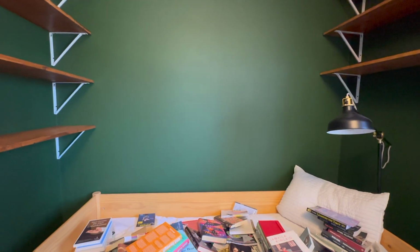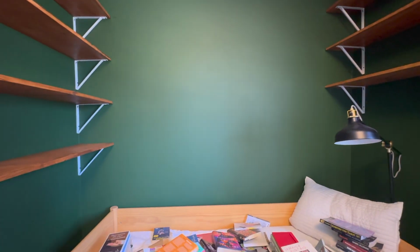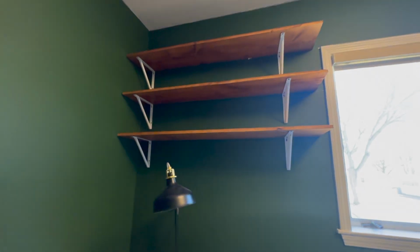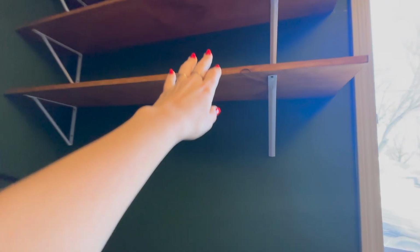I feel like a sconce might be too much, but it'd be nice to have like 2 sconces or something like that. And then I can also put lamps on here. And then these are 3 other shelves. As you can see, the contractor kind of broke through the wall there. So I'm gonna have to fix that, and also over there, but it's not anything I can't fix myself.